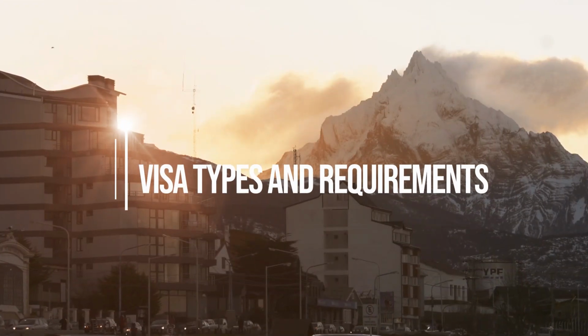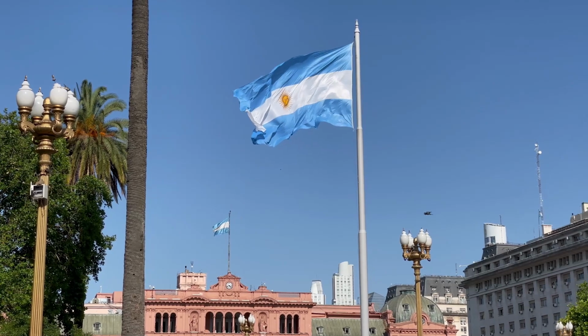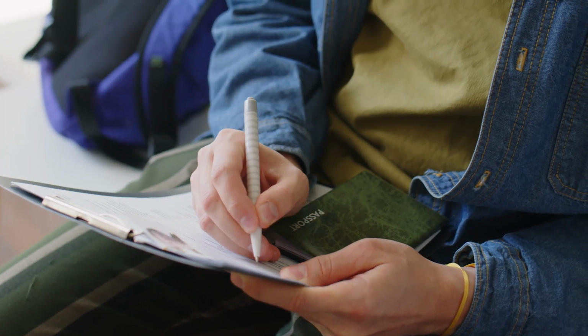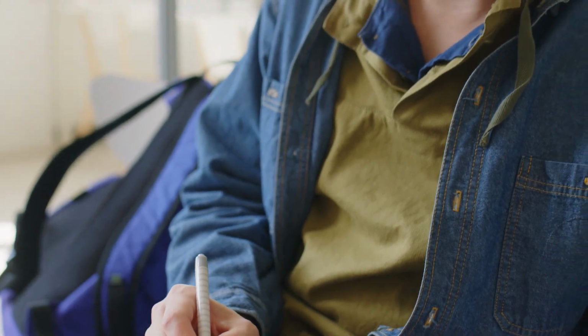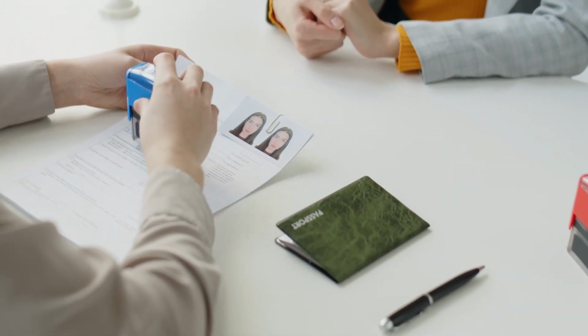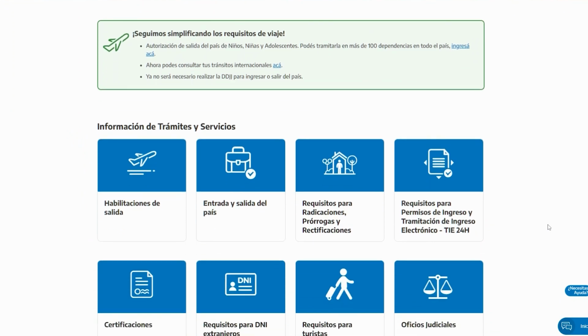Visa types and requirements. Argentina offers various visa options, each tailored to different purposes such as work, study, or residency. To get started, explore the National Migration Office's official website for the most up-to-date information on visa types and their specific requirements.